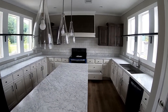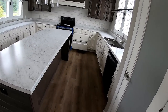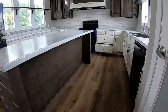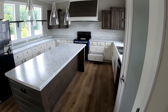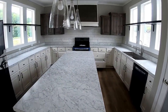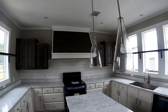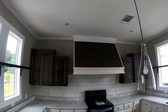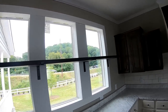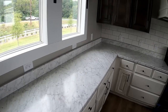So I know the first thing that my wife would love would be this island. This island is crazy big. You got room to put probably 3 or 4 stools under there where you could be eating your breakfast or whatever you want to do there. The lighting that's from the ceiling definitely goes very well. Nice built-in range hood. Instead of it being kind of steel, it's got a nice wood farmhouse look to it. Shelving above the windows. Not to mention the marble style countertops.